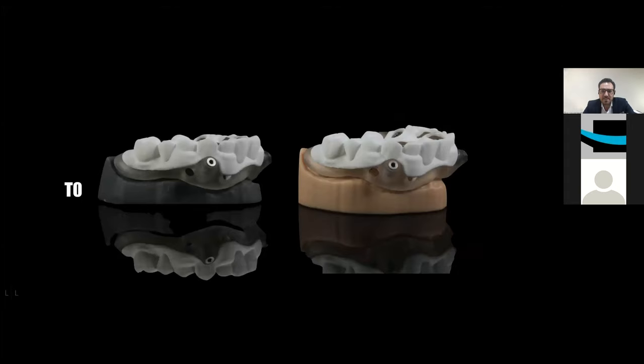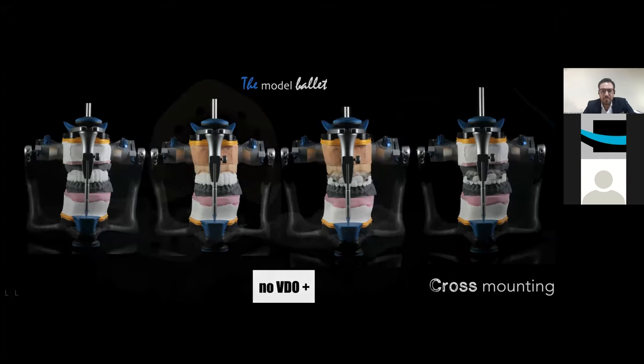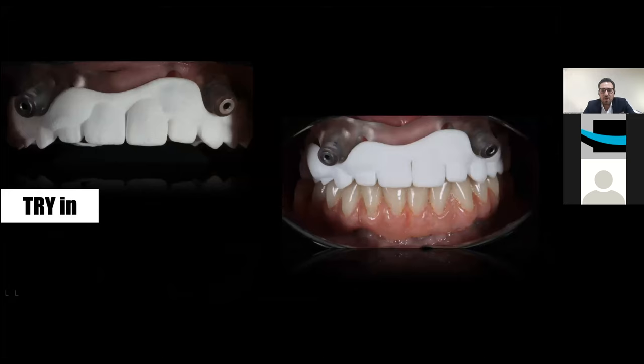This ensures that all working models can be mounted in the articulator and never change the functional parameters established with the mock-up. This is named the cross-mounting protocol. We are therefore ready to face surgery. And the fundamental role of the index still appears evident. An error in this phase in the positioning of the template compromises the whole intervention.